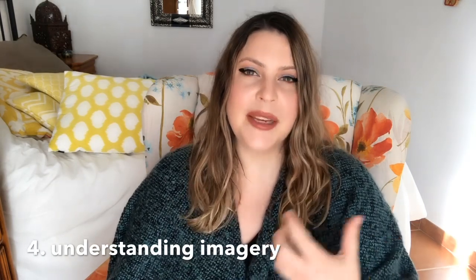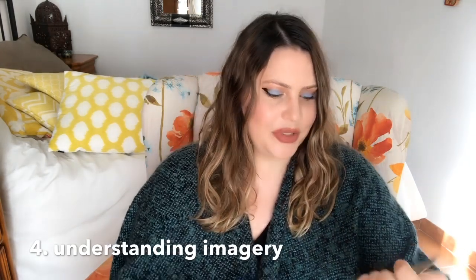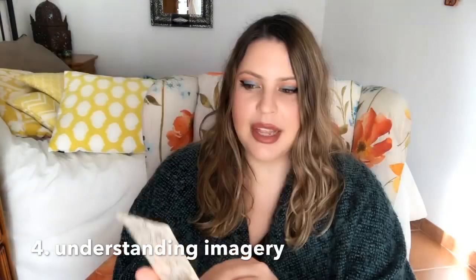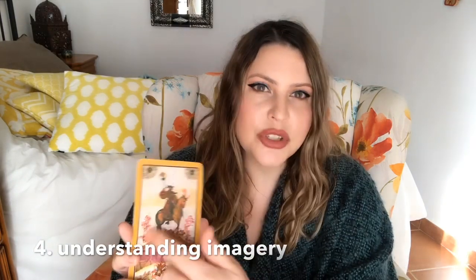Next tip, number 4, has to do with imagery and the pictures that you see on the card. So let's pull another card here. We got the Prince of Wands. What's cool is if you're really into divination or animal totems or sacred geometry, or you understand even flowers, certain flowers have specific meanings, and plants, color symbolism. If you have studied that, you understand that the color red means passion and has to do with the root chakra and fertility and abundance and feeling safe and feeling protected.